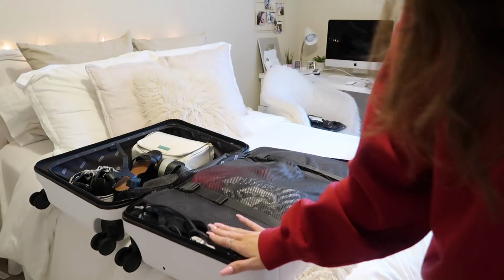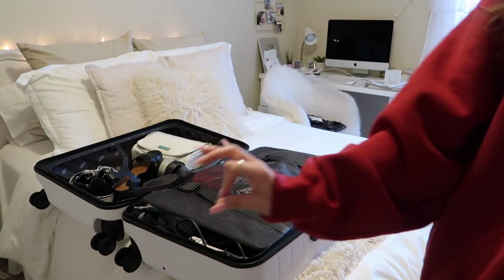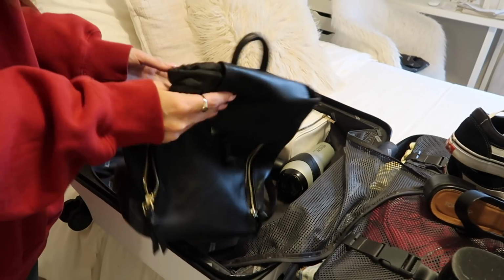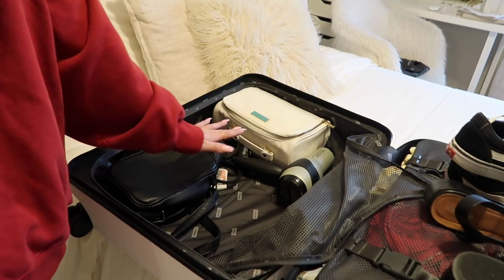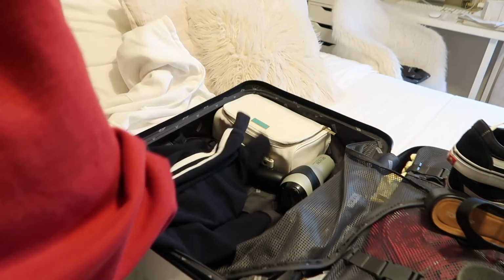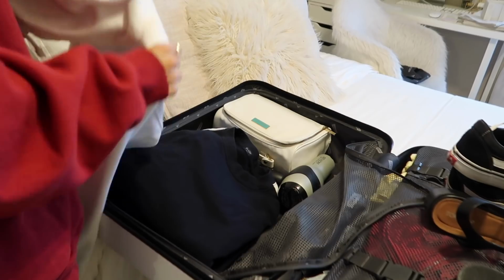Okay, and then I stuck my curling iron right here on the side because I have a little bit of extra space, and we are all about utilizing every inch of space. So bring this black leather backpack for Disneyland, and in general, I always like to bring it. I'm actually gonna have a lot of extra space, so I'm really not being conservative with space. Depending on where you're going, you're gonna need a nice sweatshirt. California in particular gets really cold at night, so I always like to take a couple nice sweatshirts to wear at night.